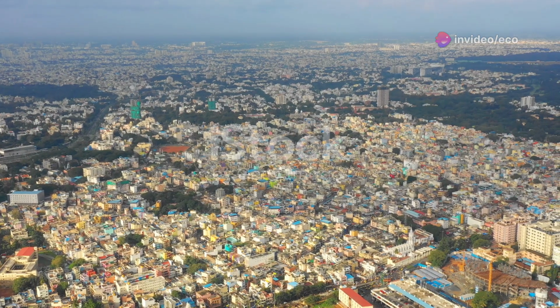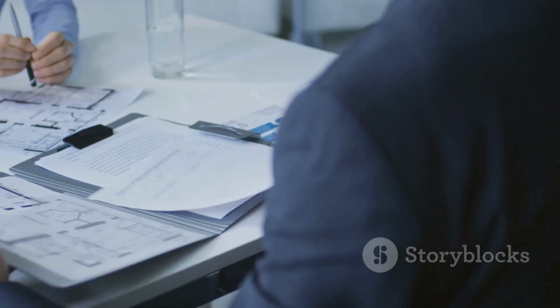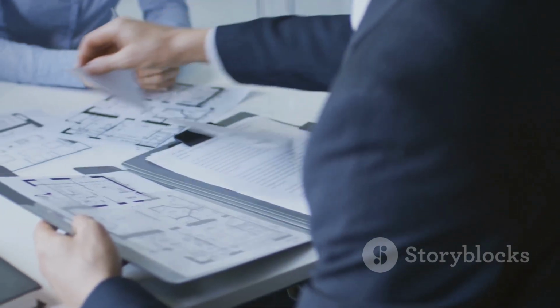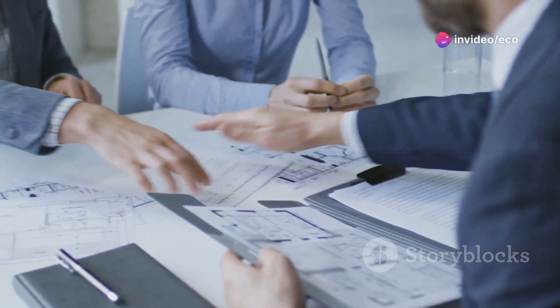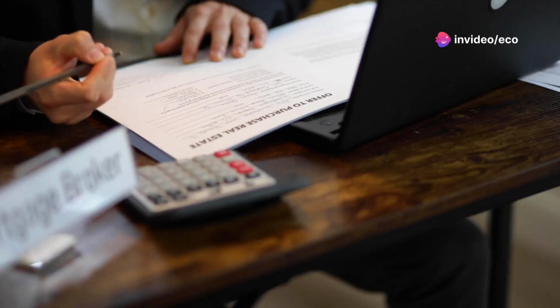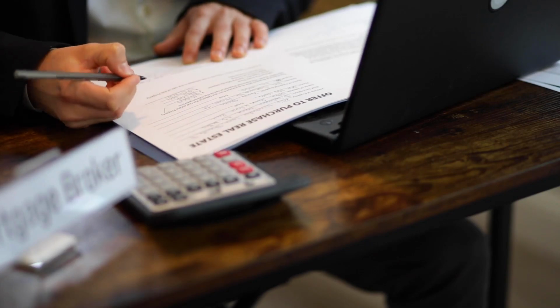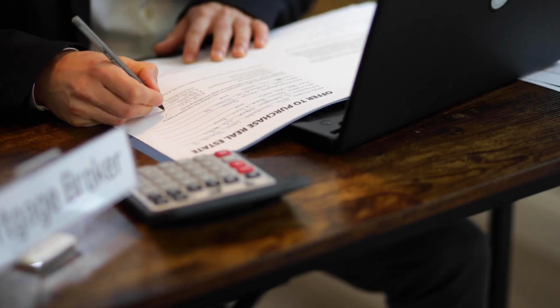Today we're diving deep into the world of real estate, but not in the way you might think. We're not talking about cap rates or cash flow. Instead, we're tackling something even more fundamental to your success as an investor, and honestly, even more important if you're just buying or selling your own home. Property documents in Karnataka, specifically Bangalore.